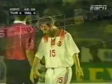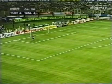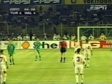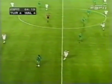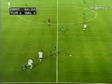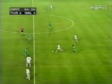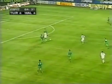High and hopeful by the other substitute, Hami, wearing the number 15 shirt, the Trabzonspor player. 19 minutes played in the second half. Turkey 4, Wales 4. And I did not misspeak. Takes a bit of getting used to, doesn't it? 4-4. Certainly at this level where defenses are normally so tight, so on top of the situation. But they've been porous and leaky tonight.